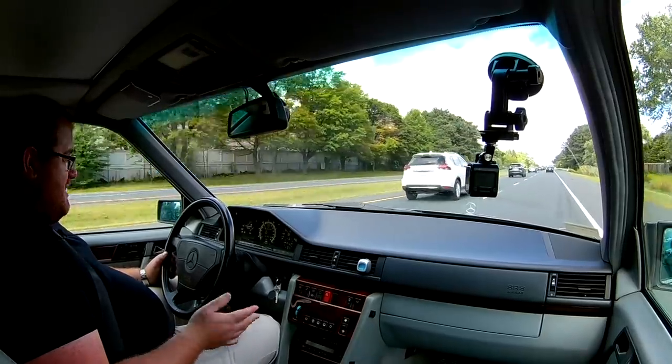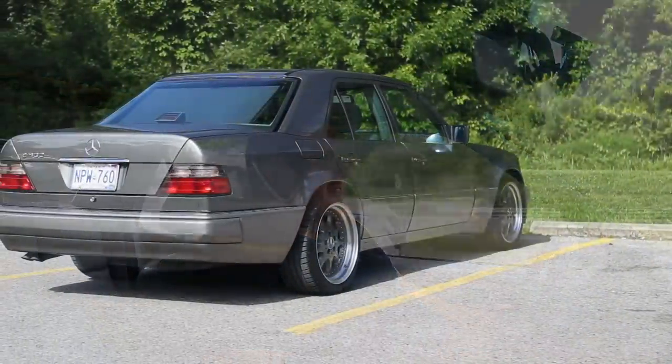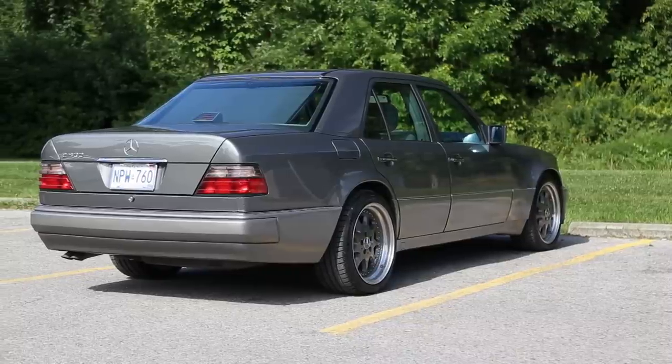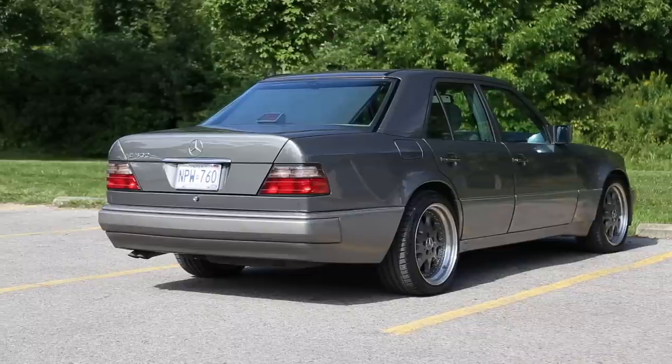Really is near S-Class when it comes to this. I mean, we're doing 100, which is the speed limit. And it's driving straight, it's driving flat. It is so comfortable in this. You would be very surprised that this car is 25 years old, just how effortless and how smooth this car is on the road.